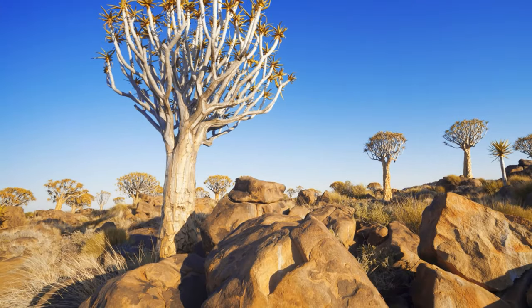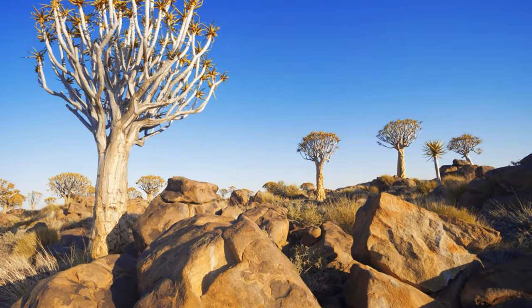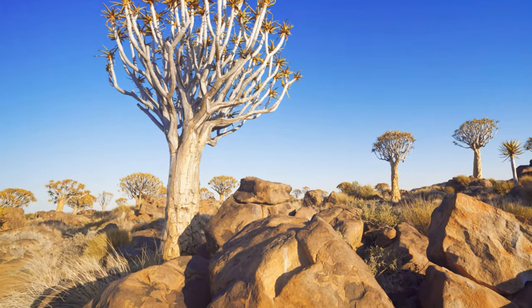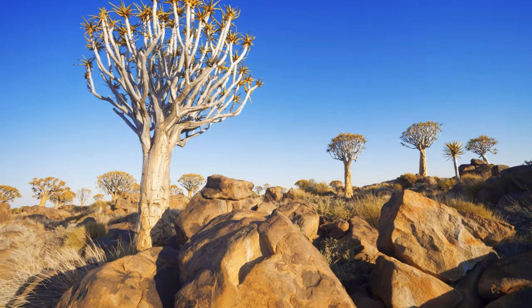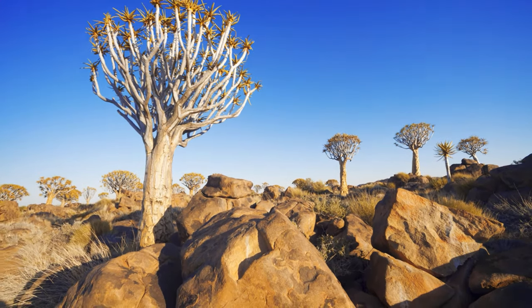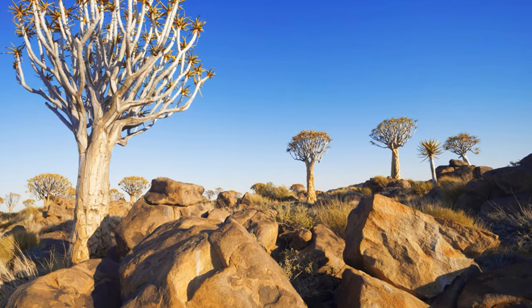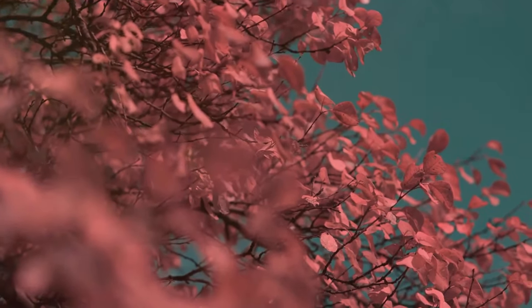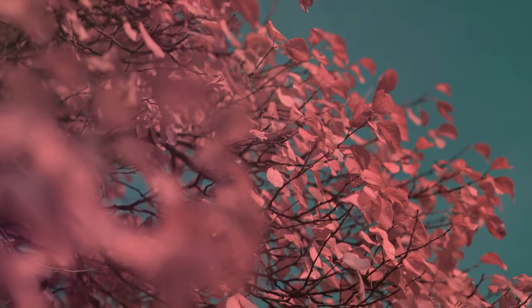The dragon blood tree is a cornerstone of its ecosystem, providing shelter and sustenance to countless creatures. Its unusual shape is a marvel of natural engineering, designed to capture maximum moisture from the scarce desert clouds. Beyond its ecological role, this tree holds a significant place in local culture. The red sap, once believed to be dragon's blood, is used in traditional medicine, crafts, and even dye.